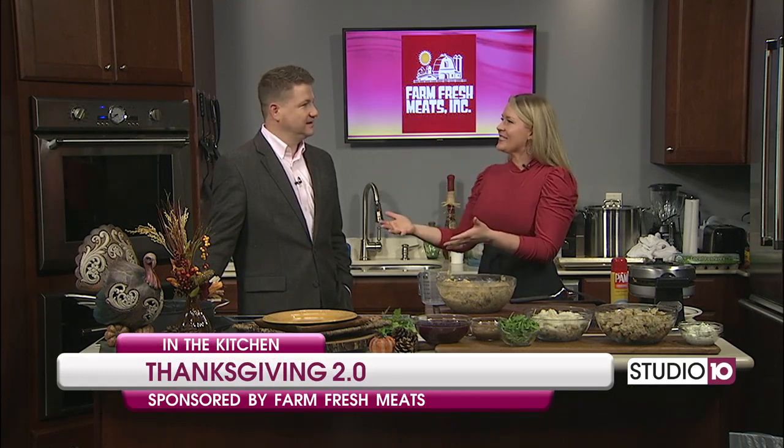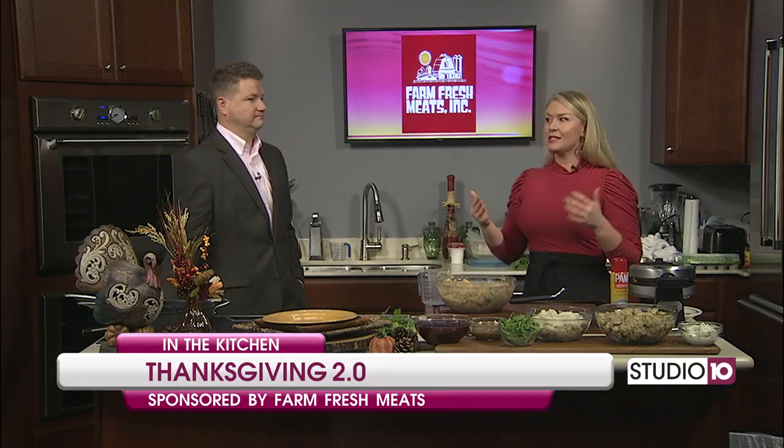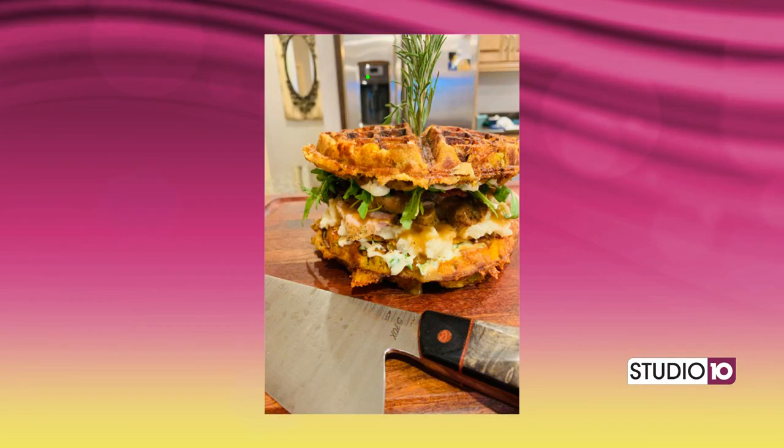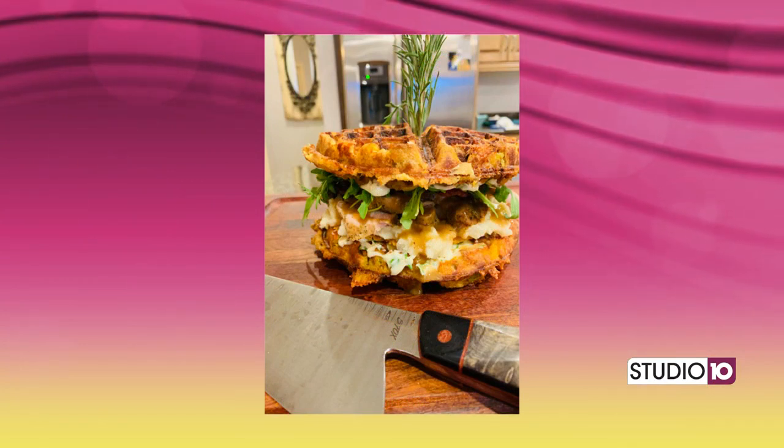Everybody likes to have a Thanksgiving sandwich maybe the next day. So this is the Thanksgiving sandwich 2.0. Especially if you're hosting Thanksgiving, you are going to have leftovers at your house. A lot of times people will send leftovers home with the people who attend their Thanksgivings too. So great ideas for all y'all out there. What do we got here, Erin?